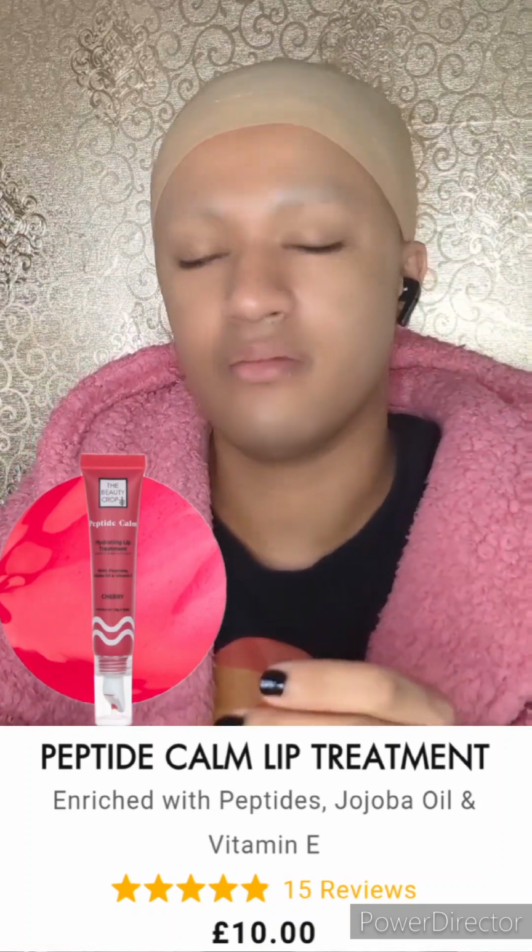I'm not gonna open it. I don't like opening skincare stuff before I use it, because that's when the time starts ticking for you to use it up. Depending on what it's like, I might spend £10 on it. If it's just a lip balm, then no, I wouldn't pay £10 for it. But if it's a lip mask and a lip treatment, then I probably would. If it was a proper treatment thing, I'd probably spend £10 on it.